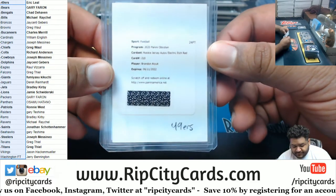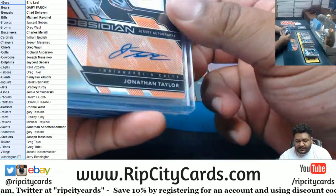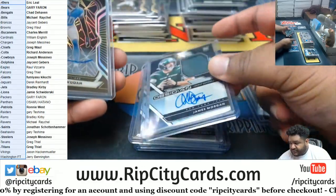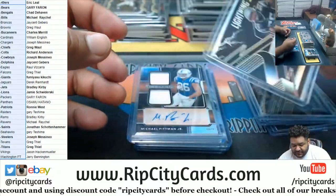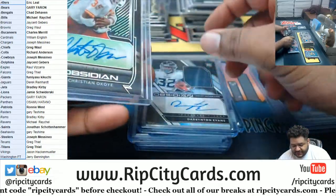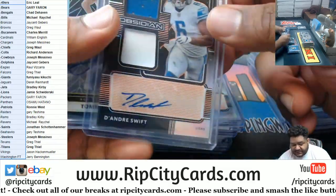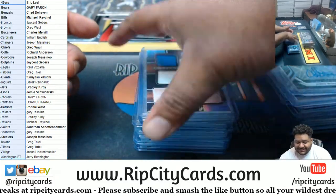Before I do my giveaway for the hit list, here's a recap. So we have Aiyuk for the Niners redemption and a Gabriel Davis Bills redemption, we also have Taylor Colts, Johnson Bucks, Johnson Bears, Kemet Bears, Moss Bills, Morgan Jets, Okuda Lions, Pittman Colts, Atkins Bengals, McGinnis Patriots, McFarland Steelers, Michel Patriots, Evans Titans, Okoye Chiefs, Perine Jets, Ismail Cowboys, Mims Jets, Highsmith Steelers, Swift Lions, Stevens Saints, Bowden Jr. Dolphins, Morgan Jets.